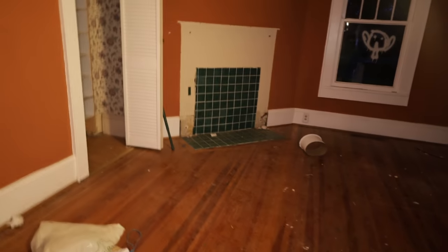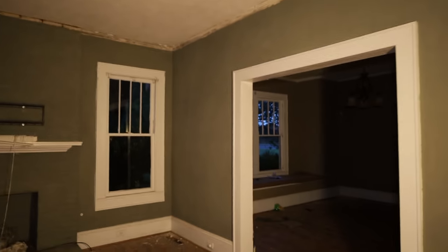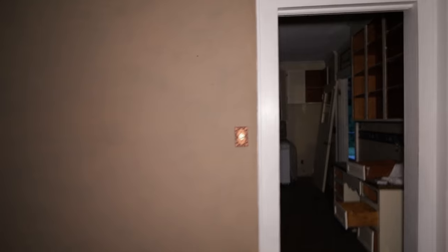Pretty cool. Yeah, it is pretty cool, man. It's definitely different now that it's dark out. I know, it's definitely a lot different. It's weird, there's like personal stuff still left in here. Yeah. You just feel something? So it's always weird coming to a place and there's personal stuff around.